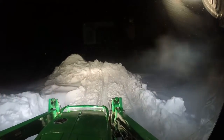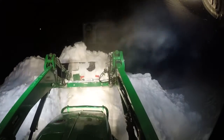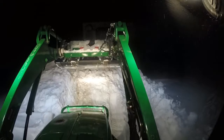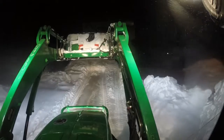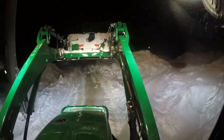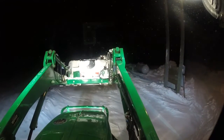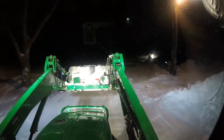We normally get, I think I said this in a previous video, we normally get about 40 inches of snow a year. I don't know where we're at, but normally the snow will melt in between the big snowstorms. So, she's getting there. Trying to get these windows defrosted.